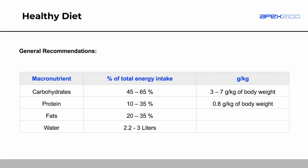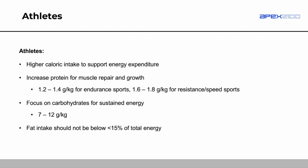Now, if we look at an athletic population, the first thing is athletes are going to need higher calories. They're going to need to eat more, have a higher caloric intake to support energy expenditure. Because they're doing so much exercise, they're going to be burning these calories and they need to replenish that. They're going to be burning glucose and glycogen. They need to replenish their glycogen stores. They need to increase their protein for muscle repair and growth.